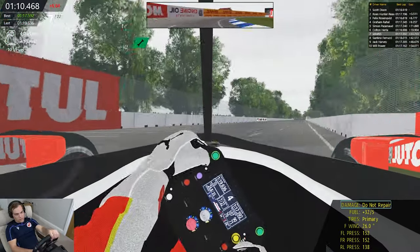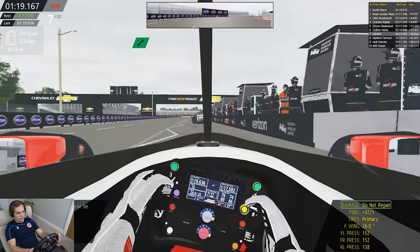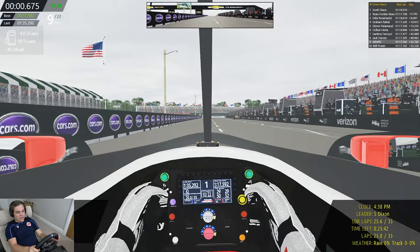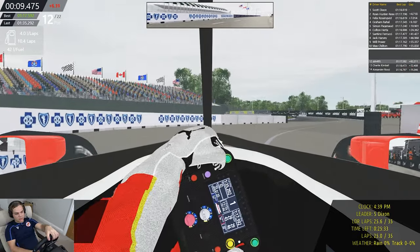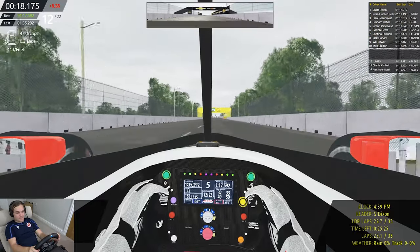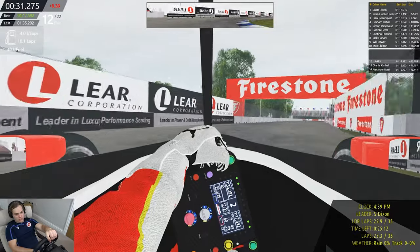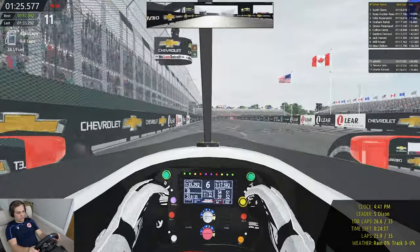Jeez, it's close to the fence. Alright, now this pit entry. Alright. Back out. Got just under 9 laps to go. Come on. Oh, wow, that does not look too healthy, that McLaren Schmidt-Peterson. Alrighty, out in 12th spot. See if we can get a top 10.